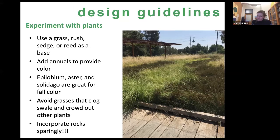Again, annuals for color. Thinking about fall color too is a great thing to do, right? The combination of Epilobium, Aster, and Solidago is one of my favorites for fall. I just love the red, yellow, and purple, it adds that color. And then there are a lot of grasses that are recommended that will clog the swale and crowd out other plants. Carex barbarae is one of those that can be good if that's all you want it to do. But if you want to have other plants as well, then think about whether it plays well with others, and how it does.